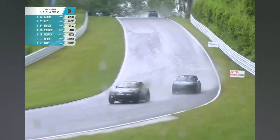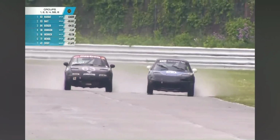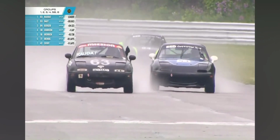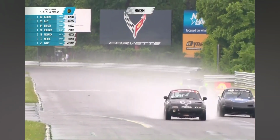John Rodat takes a nice wide line, covers his bases, if you will. Here you go. That's the drive I was talking about. And here comes Daly for the win. If he's got the drive, he might just pip him. It's a drag race, and the thumbs out as they cross the line almost together. But it is going to be John Rodat ahead of Daly.